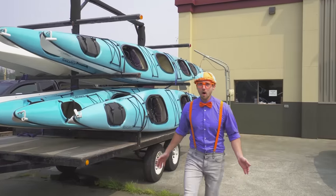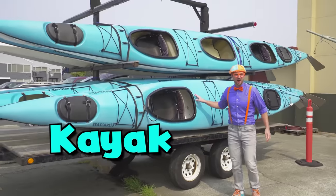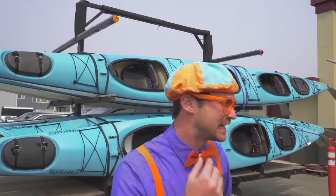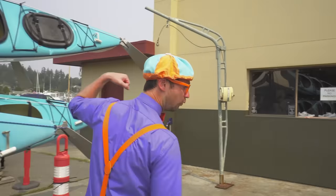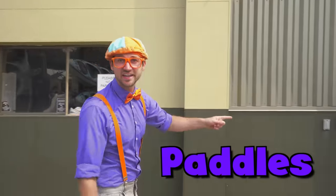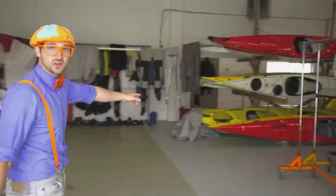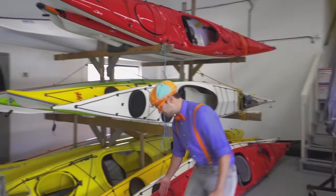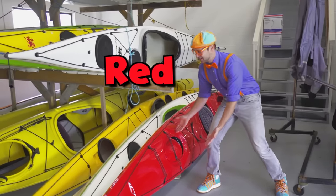Whoa! Look, this is a kayak. And kayaks are another type of boat. Interesting. Kayaks are powered by humans, going like this with paddles. And in here, there's more kayaks. Come on. Whoa, look over here. Here they are. Wow. This kayak is the color red.